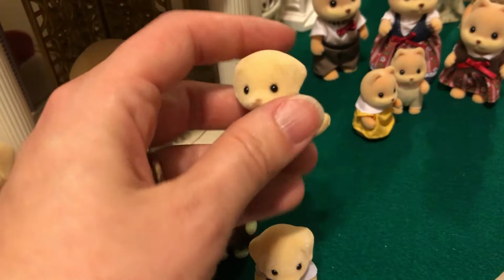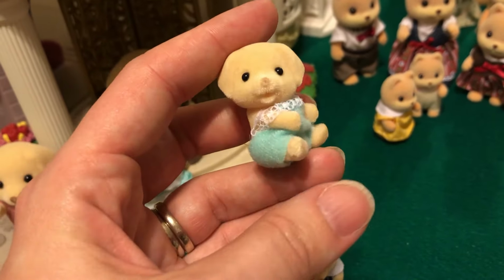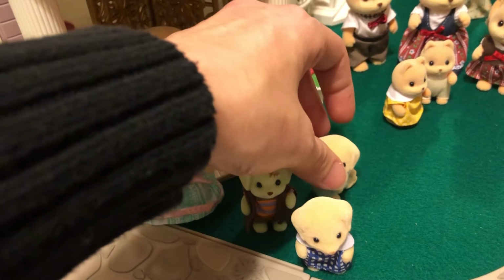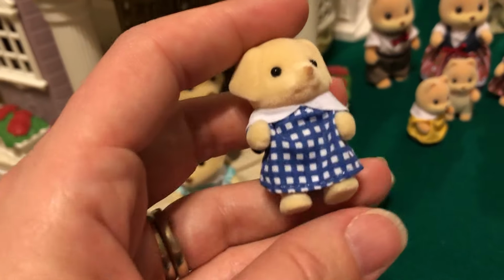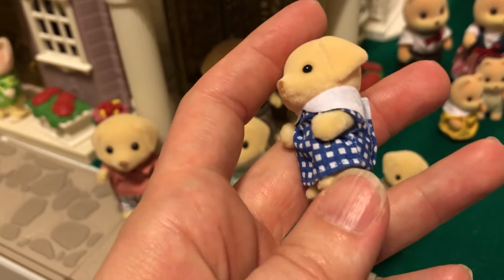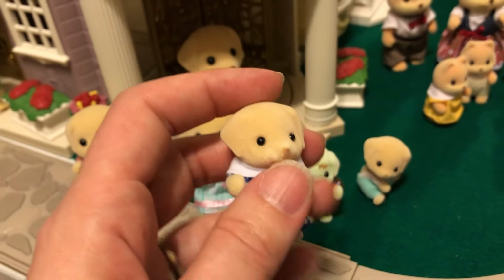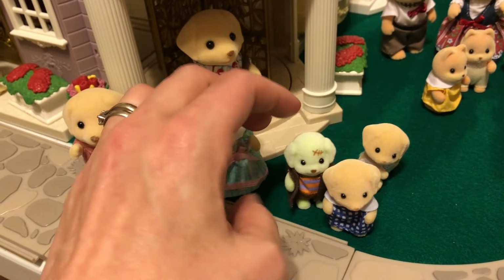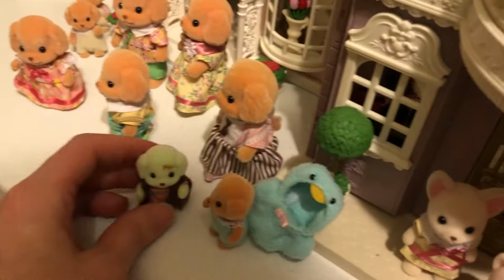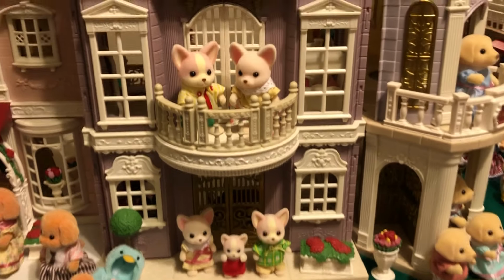Got a couple babies. This one I think is from the Band series, Blind Bag. Seated. And then we have this little fella that I think came with a new Lakeside Lodge. Or a little girl, pretty little dress. And then this is actually a toy poodle. So that one goes over here. And we're almost done with the critters.